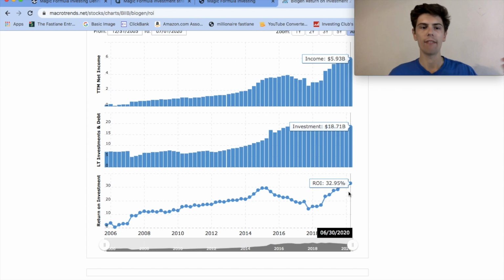Some of them will have a return on invested capital that seems high, but when you actually go look, it's lower than it's been for that company in the past. And same with the earnings yield, it might seem low, but in terms of the company's history, it might actually be high. So this is just an extra step that I like to take to look at the companies in the magic formula investing list to filter out companies that are on the way out. Because in that screener, you're going to get a lot of companies that seem good, but their businesses are really on the decline. And that's really what you want to filter out.